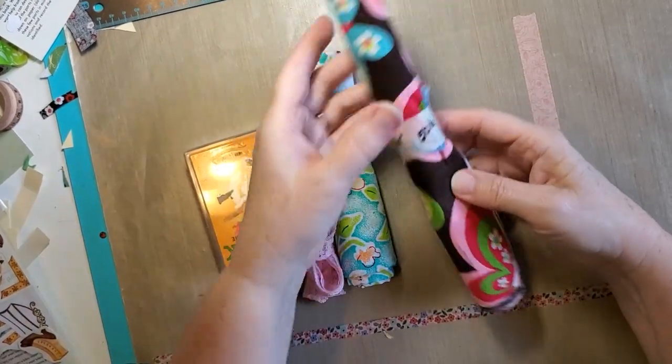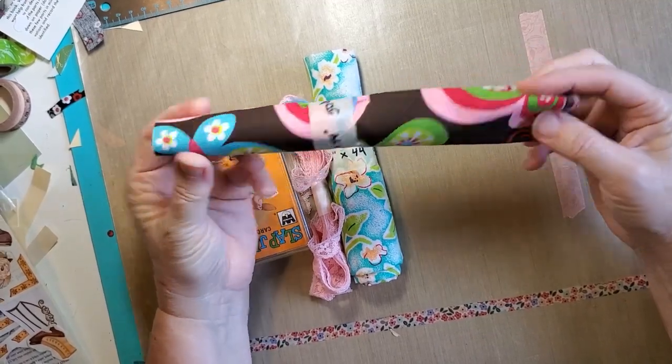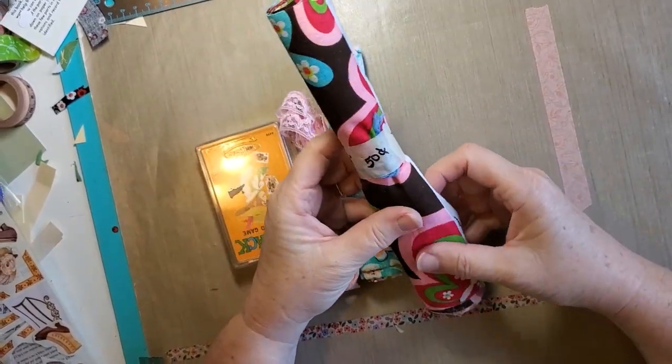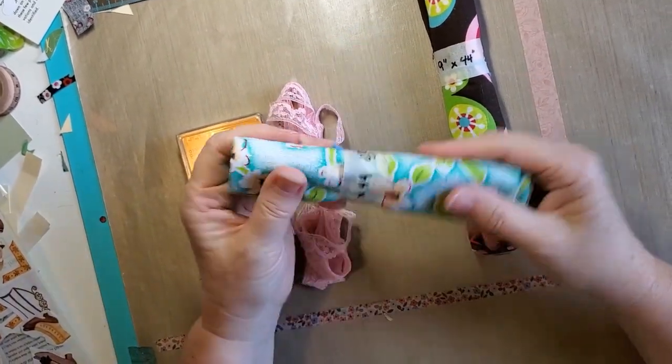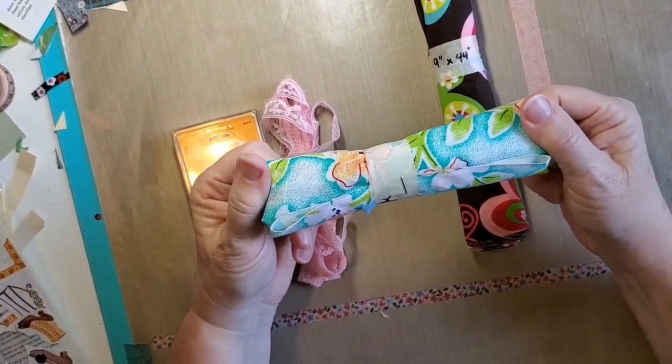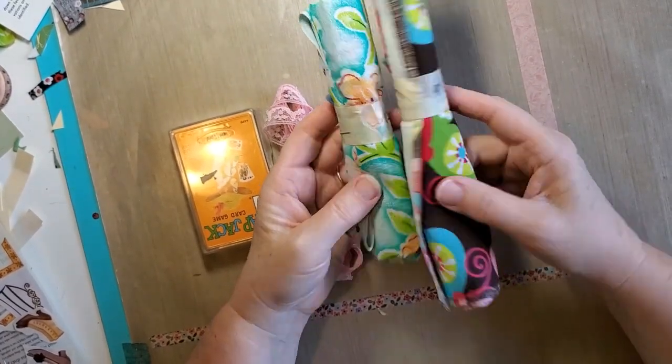I got a couple of pieces of fabric. I thought this was kind of 70s looking. At some point I'm going to do a 70s journal. That was 50 cents. And then this was 50 cents. I thought that was pretty. And there's enough in these small pieces to use as a spine on a book.